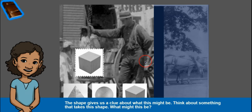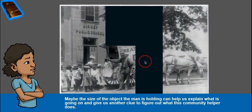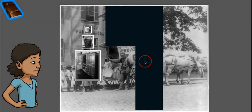The shape gives us a clue about what this might be. Think about something that takes this shape. What might this be? Let's explore more and see if your ideas change as we collect more clues. Maybe the size of the object the man is holding can help us explain what is going on and give us another clue to figure out what this community helper does. Which of these containers do you think the object would fit in?